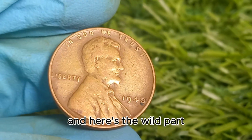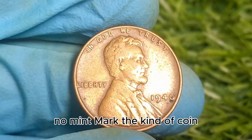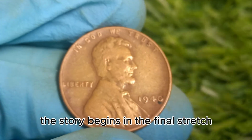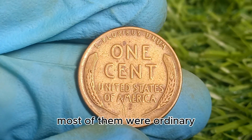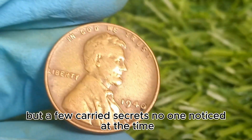And here's the wild part. It was just a 1940 Lincoln penny. No mint mark. The kind of coin you've probably seen thousands of times in your life. The story begins in the final stretch before America entered World War II. The U.S. Mint was striking billions of Lincoln cents. Most of them were ordinary, but a few carried secrets no one noticed at the time.